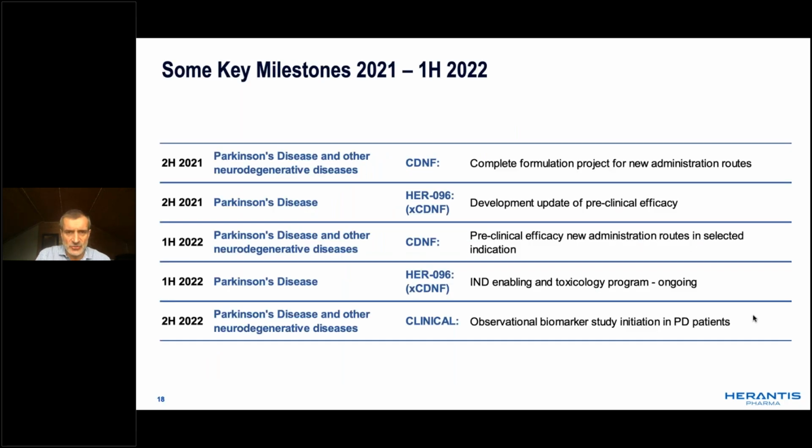And some of the major milestones for this period include completing the formulation projects for the new administration routes for CDNF during the second half of this year, continuing and updating preclinical efficacy for the ex-CDNF candidate, Her96, also the second half of this year. The first half of next year for CDNF, we aim to complete the preclinical efficacy and feasibility assessment for these new administration routes in Parkinson's disease.